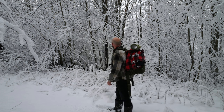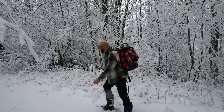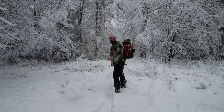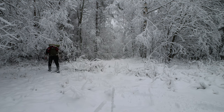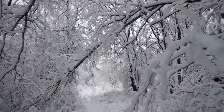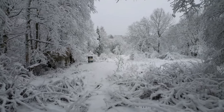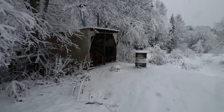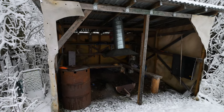Up here a bit is the wind protection or hut shelter, what you call it. So we are soon there. I think we should go in here. Yes, here we have it. A nice little shelter.